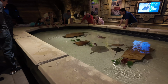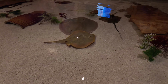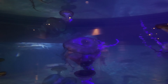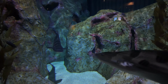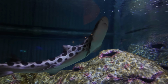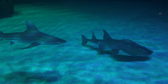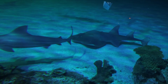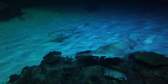This is the ray tank, where visitors can reach in and sometimes touch the rays. And we got some beautiful jellyfish. And there is a shark ray. A mixture of a shark and a manta ray. And this one I named a hedge trimmer shark.